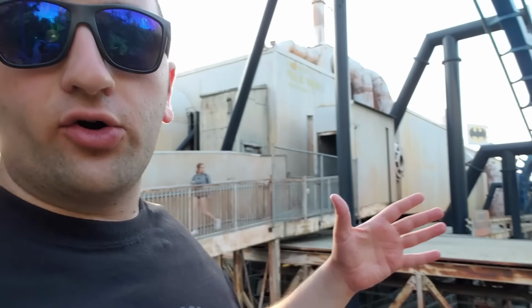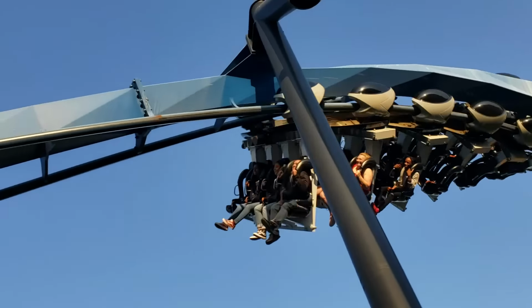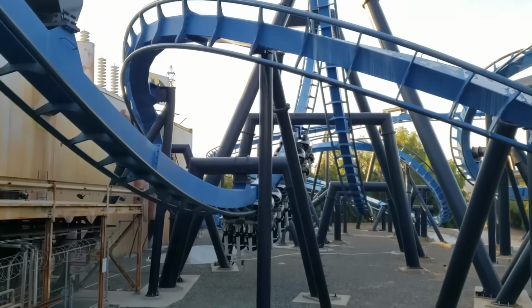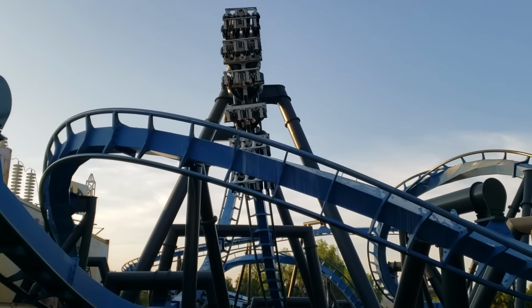I don't remember this model being that fast, but this one was. It was so intense. And they usually are intense, but this one just cranked it up to 11 for me. Maybe it's running especially well today, but Batman the Ride is a definite high mark for me, high thumbs up. This thing just hauled its way through the layout. Maybe I just rode it on a good day, but wow, this thing was just epic.